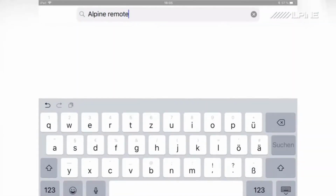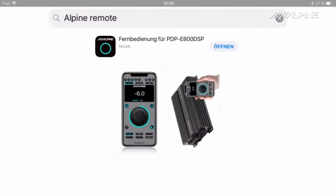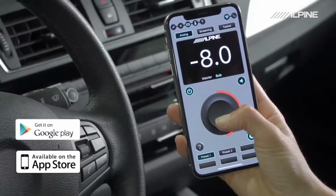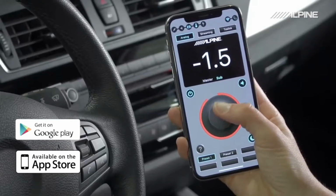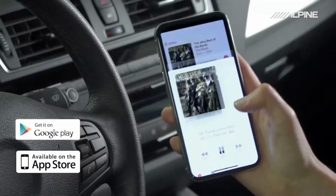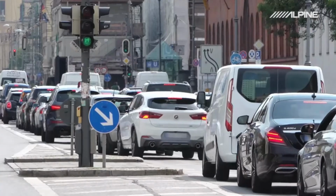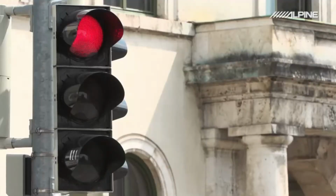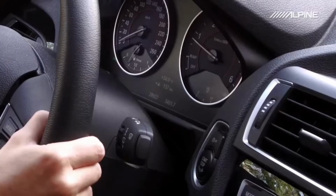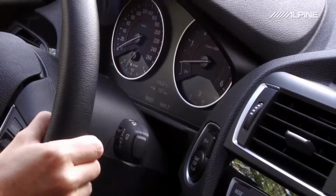Alpine also developed a convenient remote control app that allows the driver to set the master and subwoofer volume, select presets and input sources. You can also stream audio from your phone to the DSP amp. The Alpine DSP amp is even compatible with start-stop engines to avoid unintended shutdowns.